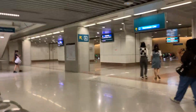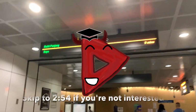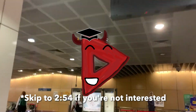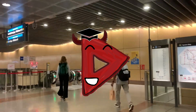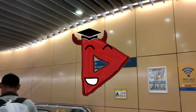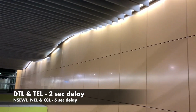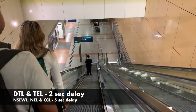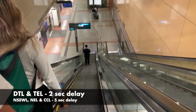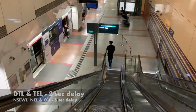We will be transferring to the Downtown Line since the Circle Line trains are slower in terms of speed and passenger disembarkment. Based on my own theory as an engineering student, MRT trains have a little something called time relay in their door program, which causes the trains to open their doors with a few seconds delay upon arrival. Newer lines such as the Downtown Line and the Thomson-East Coast Line take about 2 seconds, while the Circle Line and the other older MRT lines take about 5 seconds.